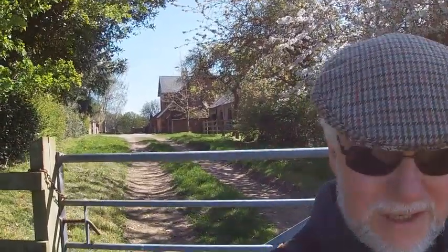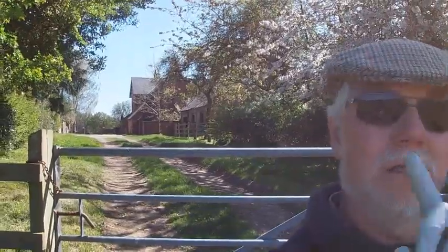So that's our walk done for today. We've just done about a mile in a circle. Had a look at the bluebells over there. We've got about another mile to go before we're home, but all that's been covered before on video. So I hope you've enjoyed our little walk today. We'll hopefully see you in another one, but in the meantime, keep well and stay safe.